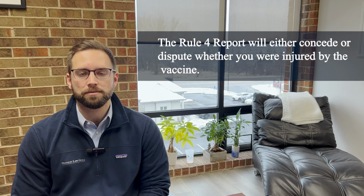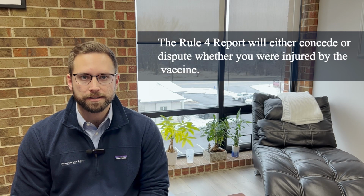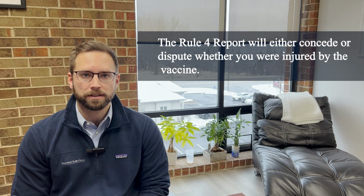But eventually, the government's either going to tell the court that they are interested in discussing settlement, or they're going to prepare what they call a Rule 4 report. The Rule 4 report is either going to concede or dispute that you suffered a vaccine injury. If it's conceded, we immediately get a ruling on entitlement from the court that you are entitled to compensation. And then we move into the second phase of the program, which is the damages phase, determining how much compensation you're entitled to.